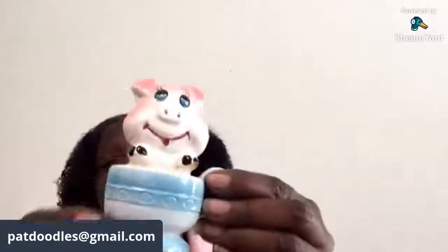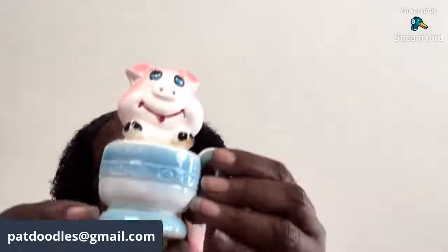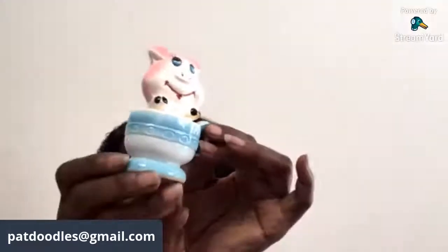Oh, the next thing, I really don't know what this is, but his face kind of makes me smile. It's just a little pig figurine. I don't know where I got this from. Honestly, I don't. But anyway, he's kind of a happy little pig. There's no markings or anything. He's about 4 inches, and it's number 5, and he's $3. But he's just a happy little pig.